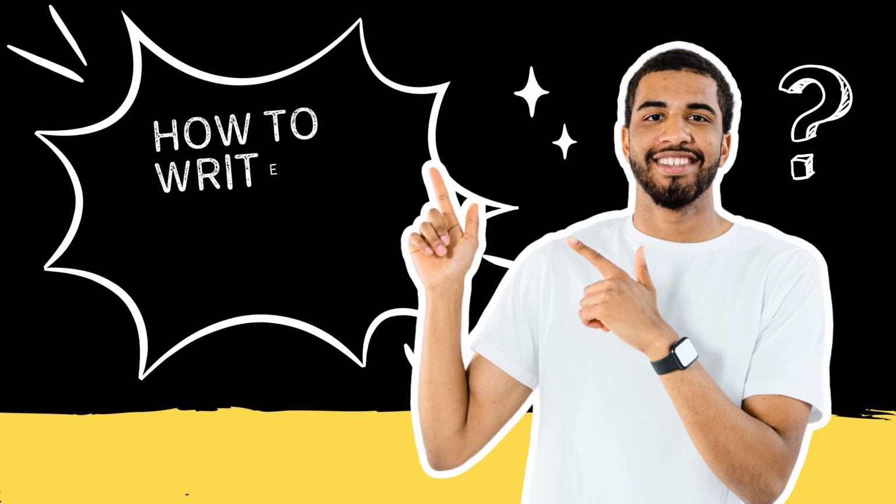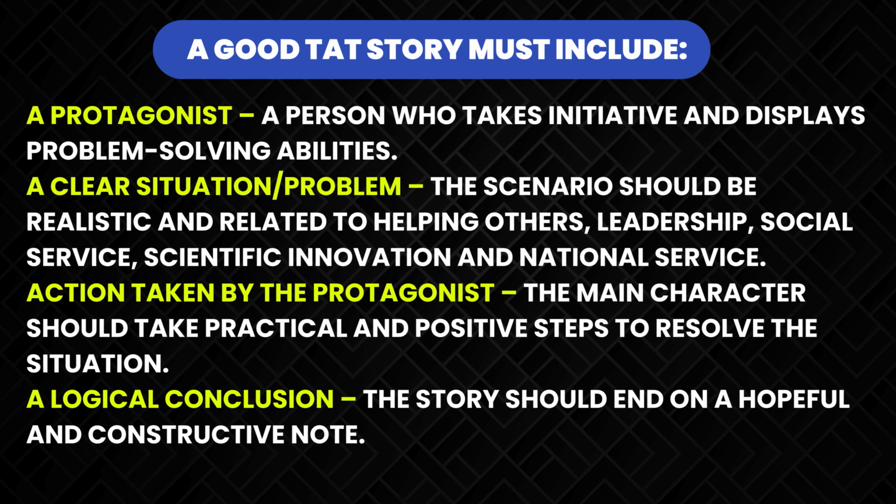Let me guide you how to write a good story. A good TAT story must include a protagonist. He is the person who takes initiative and displays problem-solving abilities. A clear situation or problem. The scenario should be realistic and related to helping others, leadership, social service, scientific innovation, and national service. Action taken by the protagonist. The main character should take practical and positive steps to resolve the situation. And last, a logical conclusion. The story should end on a hopeful and constructive note.